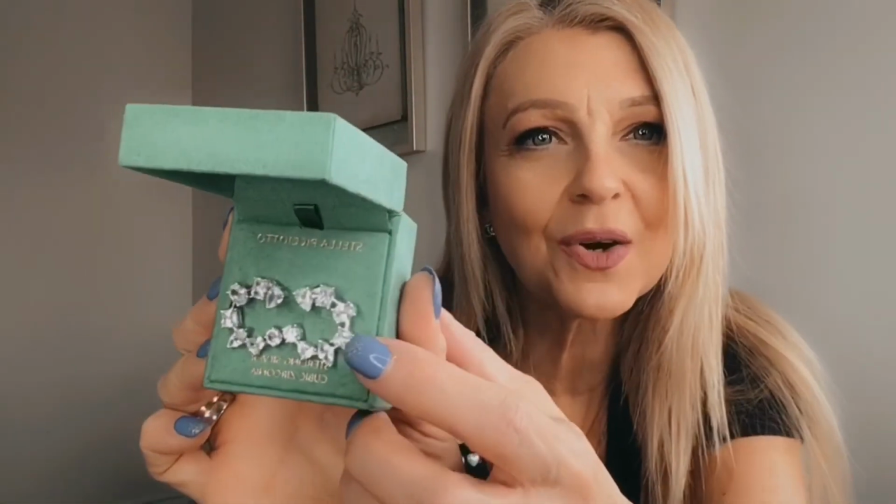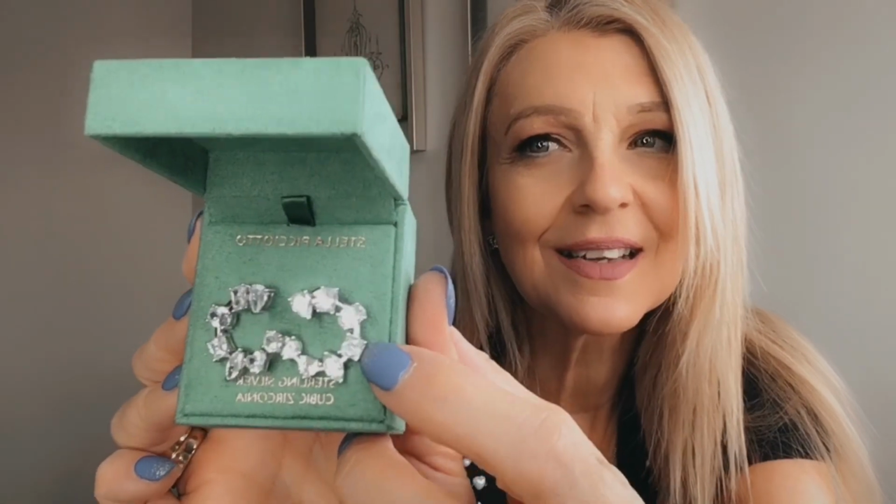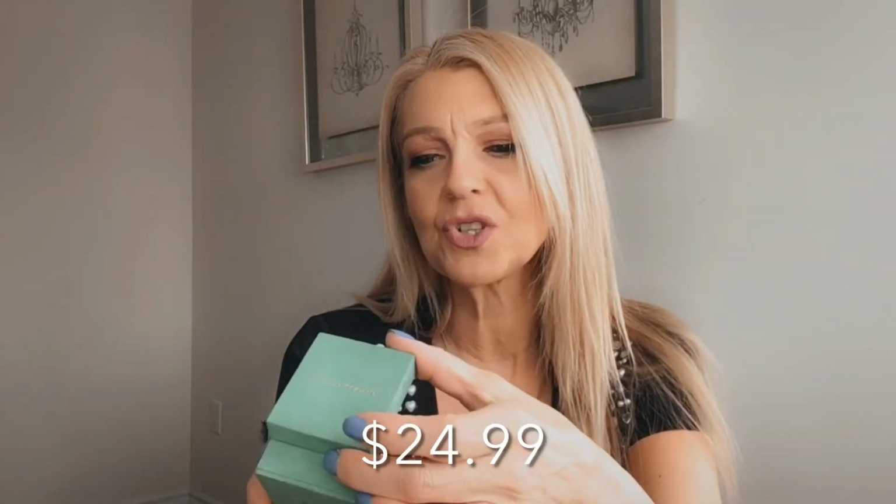Aren't they beautiful? I love the shape. I love the stone. Just gorgeous. And I forget how much she paid for these. I think these were about $25. I'm not too sure, but I really do like the box as well. I love that turquoise color. Very nice.